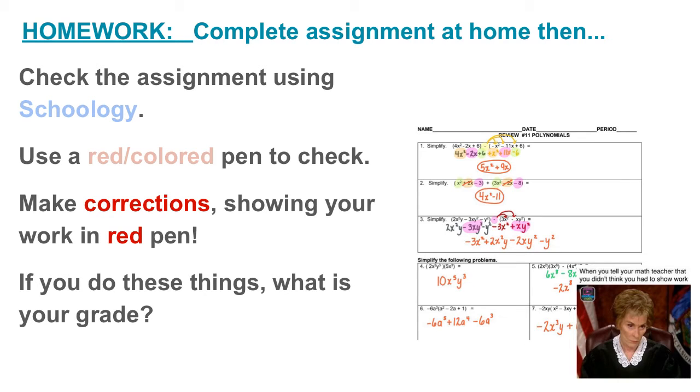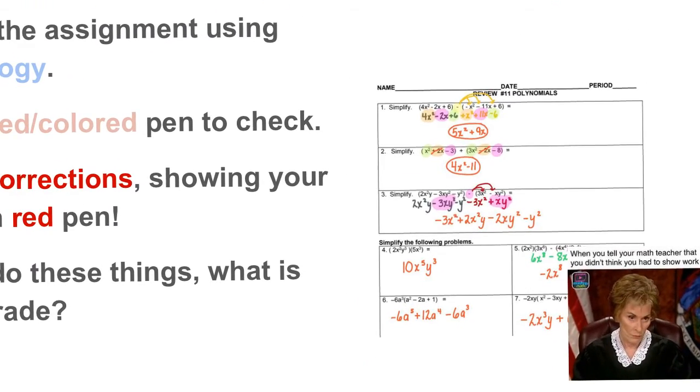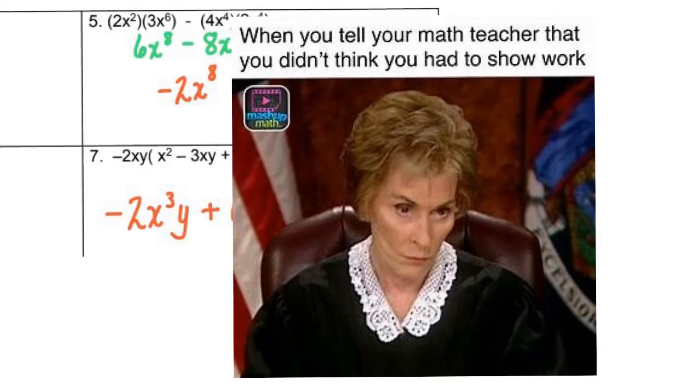Students and parents also can get a lot of homework help this year. We have a lot of supports available to you. So students will complete the assignment at home and then they'll be able to check the assignment on Schoology. The key is on Schoology. They'll use a red or colored pen to check. If they make corrections in red pen, then they will be able to receive a 100 on their homework, but they must show their work. The work is not always shown on homework. Now, since we are offering the full key, of course, we expect students to show all their work.